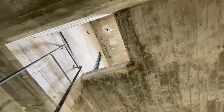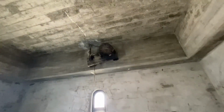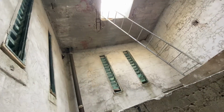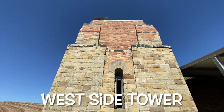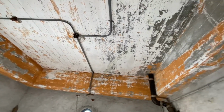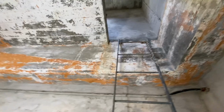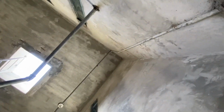And look, someone left the door open for us. How convenient. There's part of that clock mechanism. I'm too chicken to climb all the way up there.